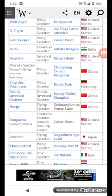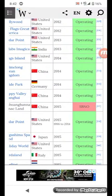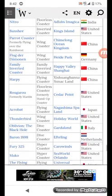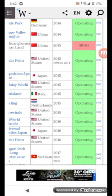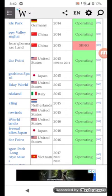Next up is Flug der Dämonen at Heide Park in Germany, which opened in 2014. And it's in operation, which has the demonic knot element. Then we have Thunderbird at Holiday World, which opened back in 2015, and it's a launched wing coaster, the first of its kind in Indiana, and it's in operation. Opened 6 years ago.